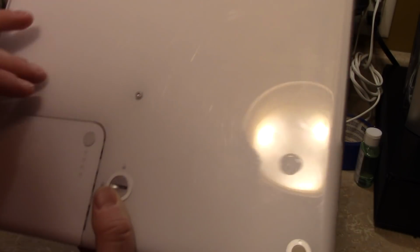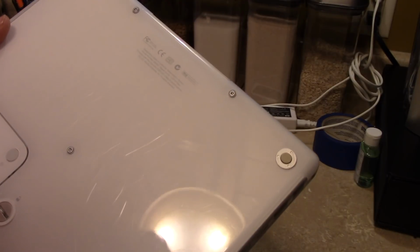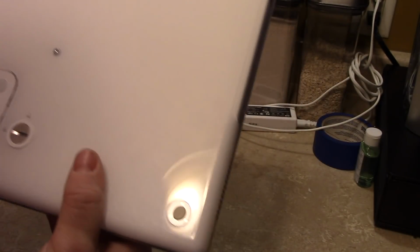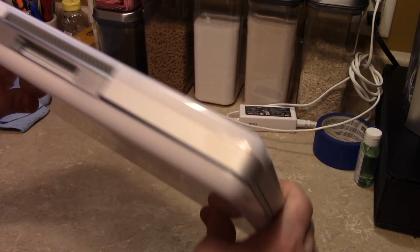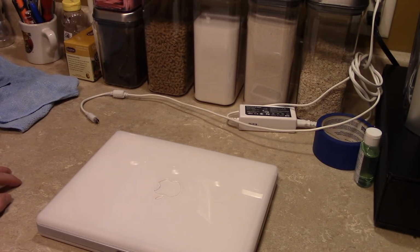This can be buffed out. If you really want to, you can buff this out. It takes a little bit of work, but I'm not doing it. And they would scratch right on this edge here. But this one, again, is a very fine example of an original G3 second generation iBook. And when Apple came out with this design, I think I was in, because I remember the original one came out when I was in 9th grade, I think.